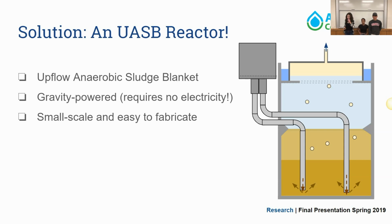So that's really cool. The awesome thing about our design is it is completely gravity powered. It works very similar to an aqua drinking water plant, where as long as it's placed downhill of the community it serves, water can just flow naturally by gravity into the UASB. It also can be small scale, and it's simple to fabricate. It doesn't require any really expensive or complicated parts.